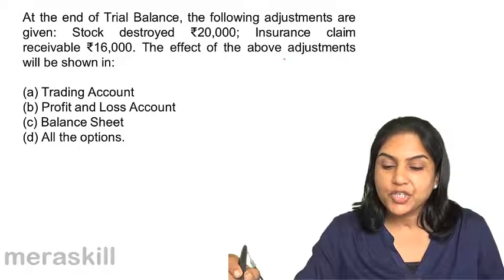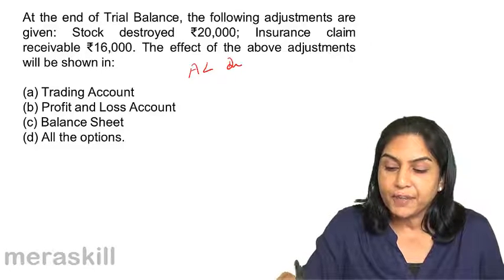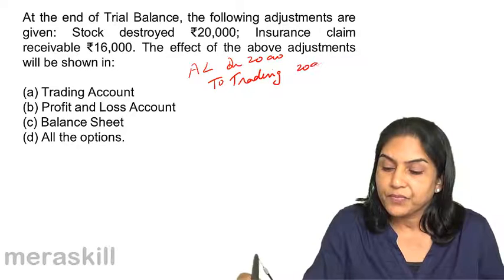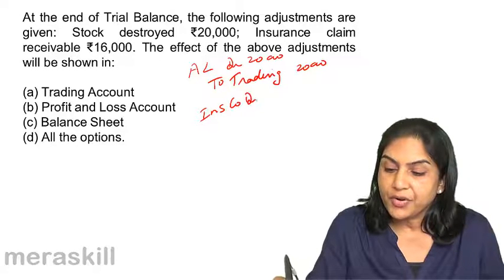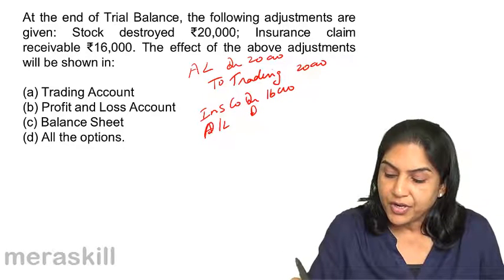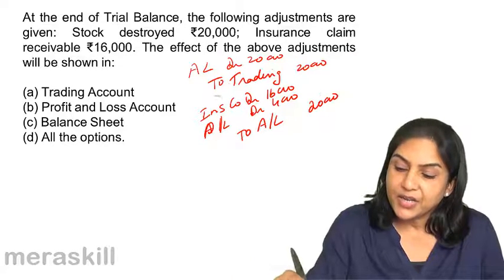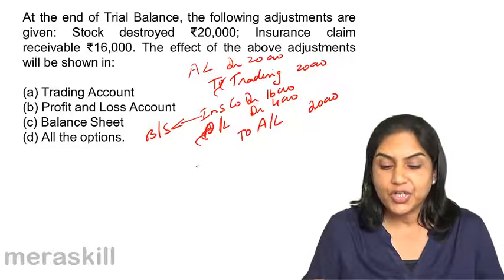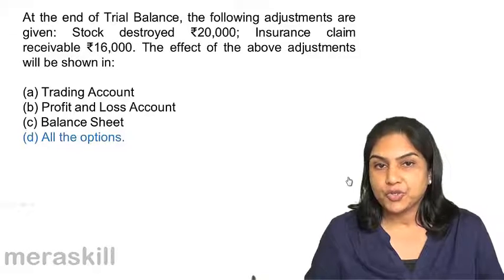It would be shown in all the options actually, because when stock is destroyed by 20,000, one is stock destroyed, or I am calling it abnormal loss account debit, to trading account is one entry. That will be 20,000. So trading account is affected. Next, insurance claim receivable is 16,000. So we would say insurance company account debit 16,000. Abnormal loss account debit, profit and loss account debit 4,000 to abnormal loss 20,000. As a result, this trading account is affected, profit and loss account is affected, and as far as insurance company is concerned, that would go to balance sheet since it is receivable. It is an asset. It is a receivable. So the correct answer should be D, all the options.